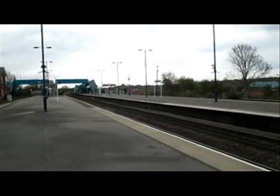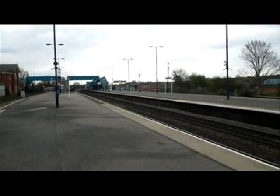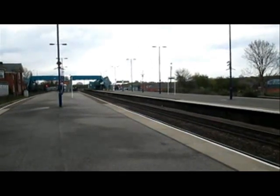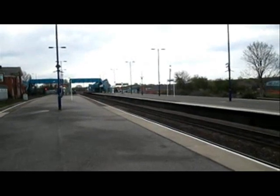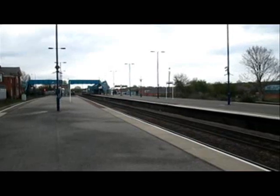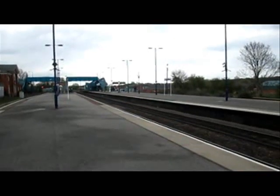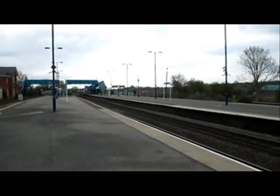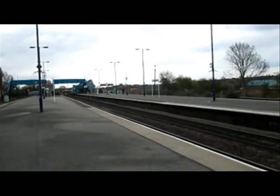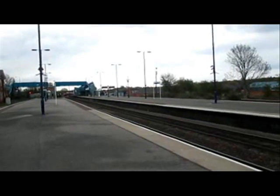Right, coming round the curve in a minute should be an EWS coal train, and this platform has got one coming that's just changed from red to amber. Lovely, these colour light signals, very clear to see. Bit of a breeze blowing, but we're not freezing cold at the moment.